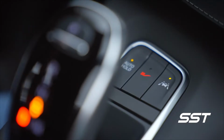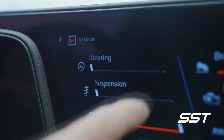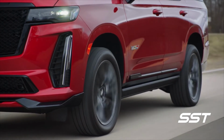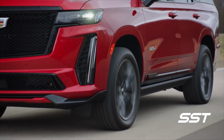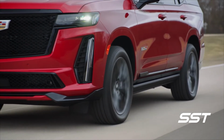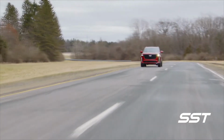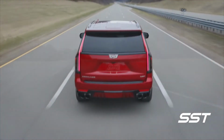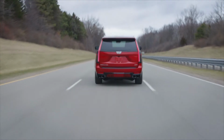And if the internal combustion engine is truly on its way out, this Cadillac ensures it won't just go out with a bang, it'll go out with a roar. If you want one, you'll need to come up with $149,990 U.S. Rick Walker, SST, Car Show News.